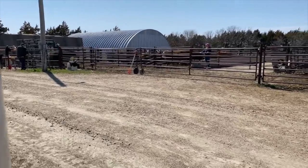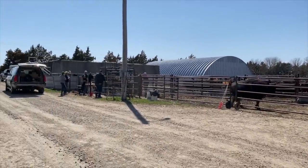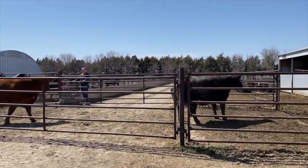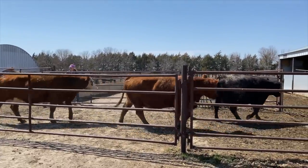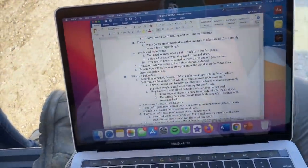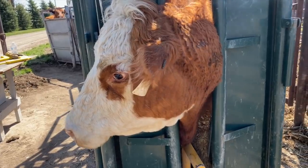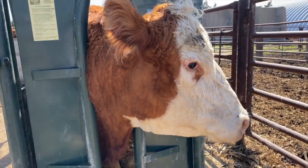The next stage to our cow sorting day is to actually sort these cows. So we have the babies split off as to where they're going. And so now the moms are going to be rematched up with their calves. They seem to have a pretty good handle on things. Hey baby, here's one of mine, 92. This is one of the original cows that I bought when I was like 12 or 13 years old. She's been a great cow for me.